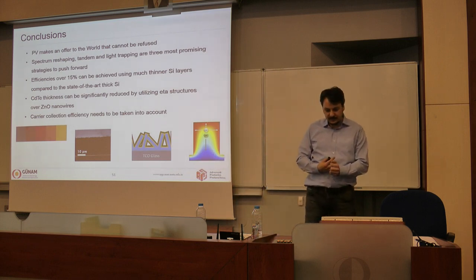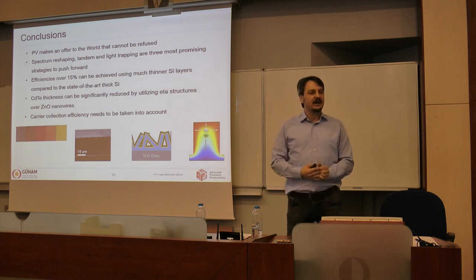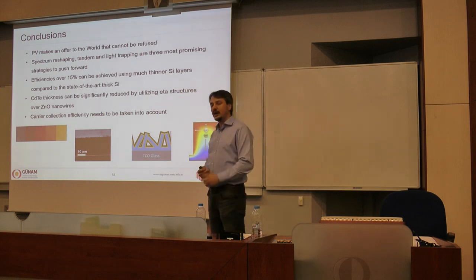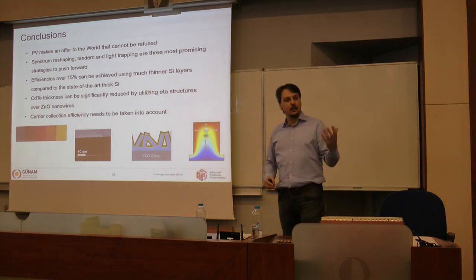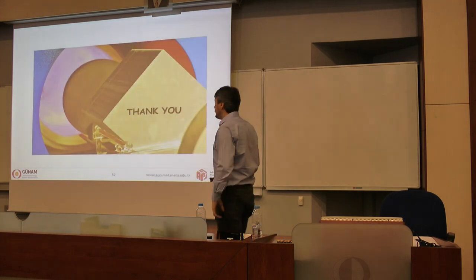So we are lucky that we are in the more electrical engineering team than most other competitors. And our electrical simulations are actually quite accurate in most cases. And when we do a light trapping structure, when we suggest something, we suggest not from only an optical perspective, but also from the electrical perspective.